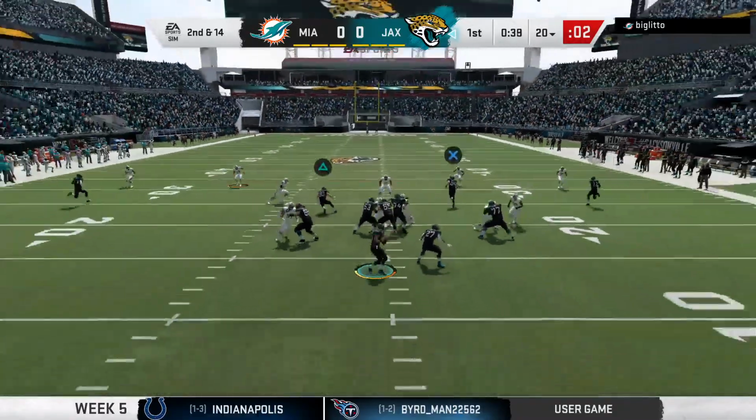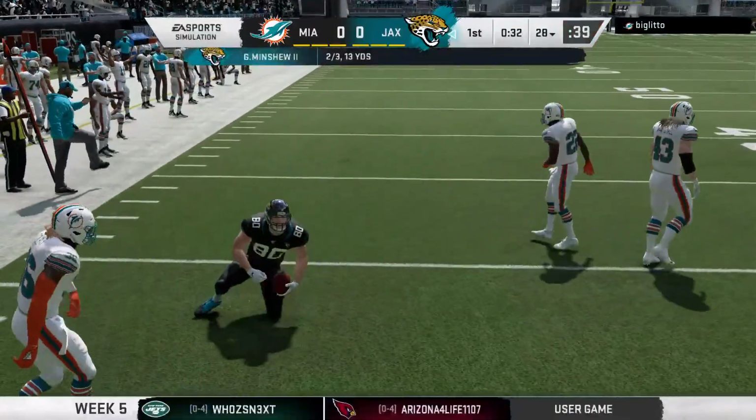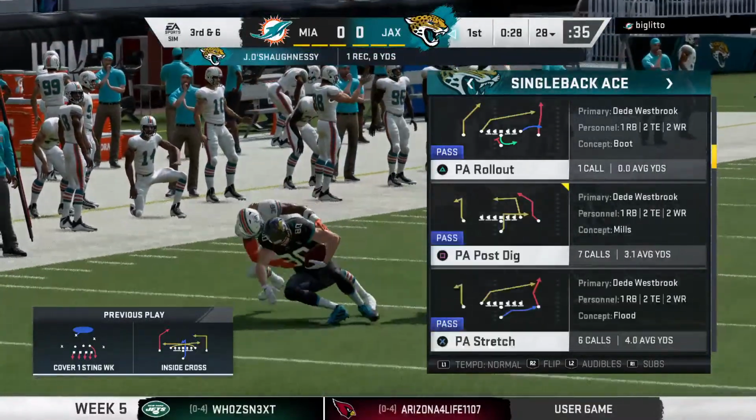Throwing on 2nd down now, Minshew. This one complete to the tight end, O'Shaughnessy. And they'll get 8 out of this before being stopped at the 28. 8 yards on the completion, but now they face 3rd down.